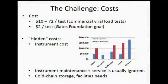And the main challenge here is delivering these tests, which are available in the developed world, at a cost that is feasible in the developing world. The current cost as available in limited resource settings varies between $10, or $9.40 actually is the price that Roche is currently offering, and in many settings up to $72. And the Gates Foundation and other organizations have suggested a goal of $2 per test.